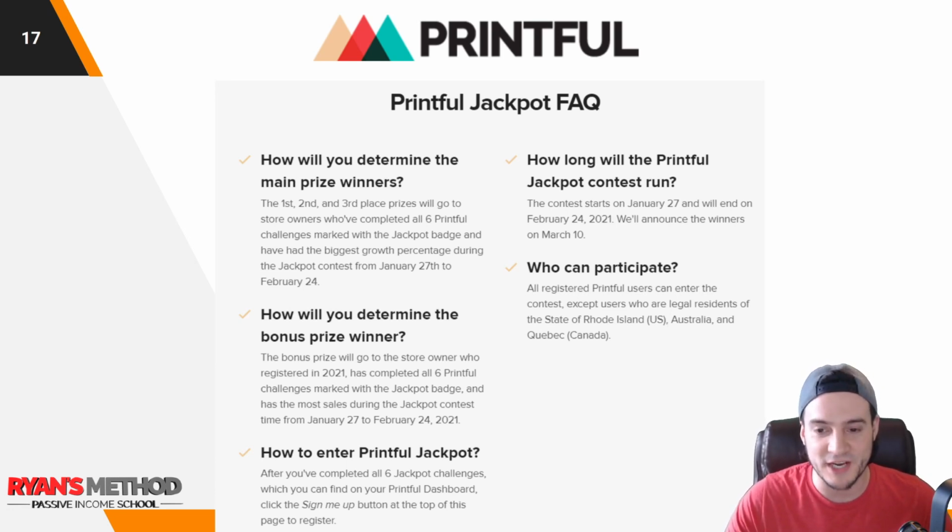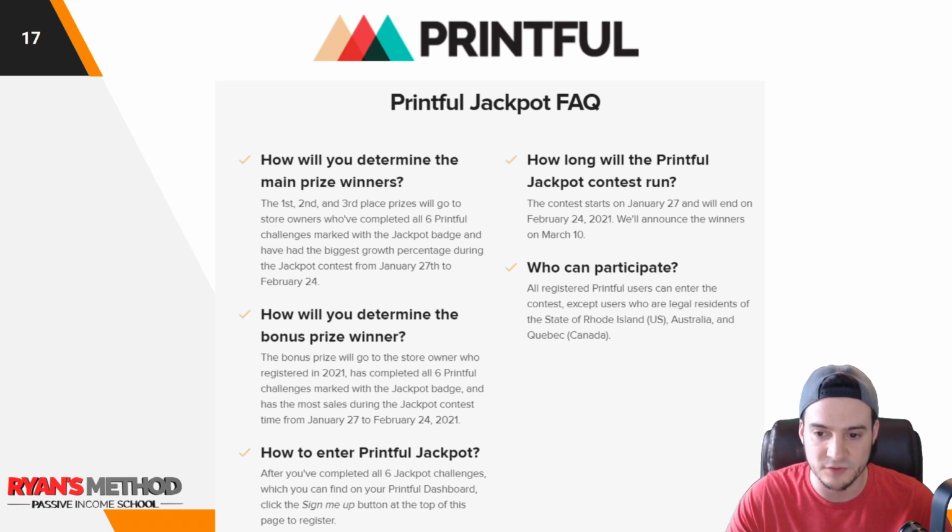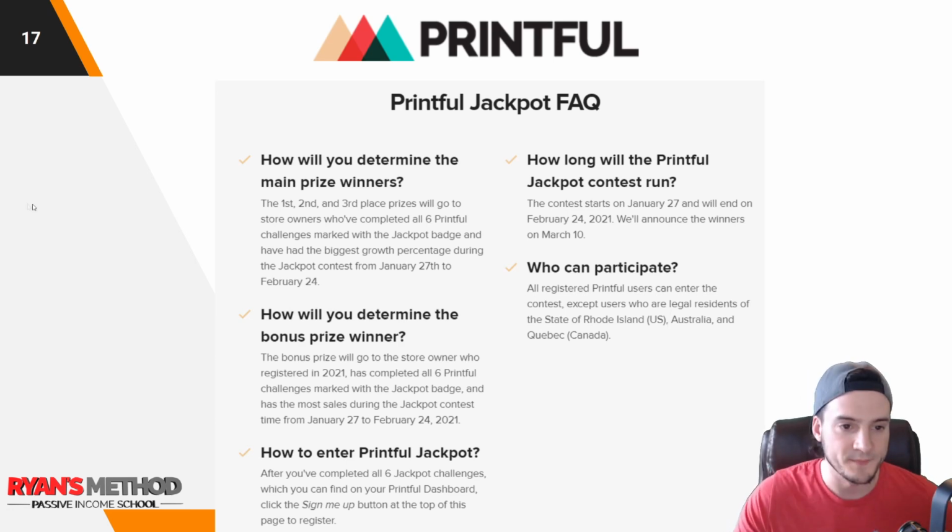How long will the Printful Jackpot contest run? It runs through February 24th. And who can participate? All registered Printful users can enter the contest except users who are legal residents of the state of Rhode Island, Australia, and Quebec. That's random, but okay.